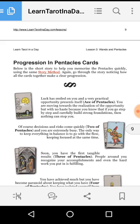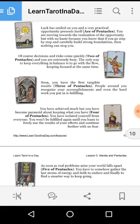Preparation in Pentacles cards. Below is a short history to help you memorize the Pentacles quickly, using the same history method. Again, go through the history, noticing how all the cards fit together. Make a clear preparation. Luck smiles on you, and a very practical opportunity presents itself. Ace of Pentacles. You are moving towards the realization of the opportunity, but with no haste, because you know that if you go step by step and carefully build strong foundations, then nothing can stop you.